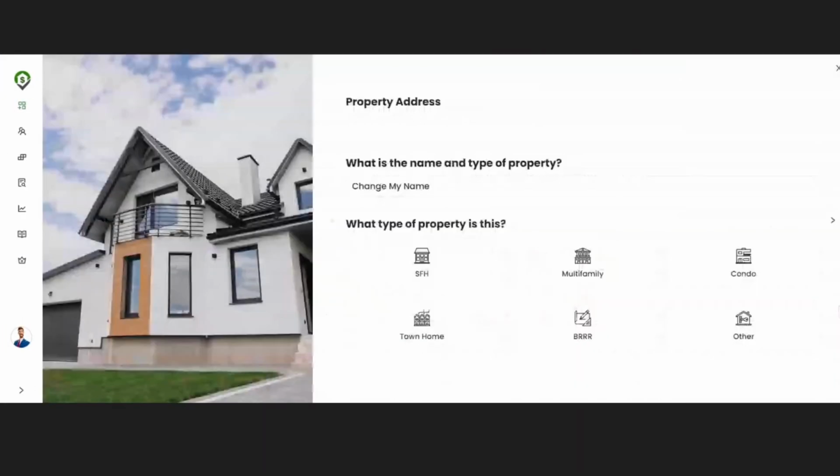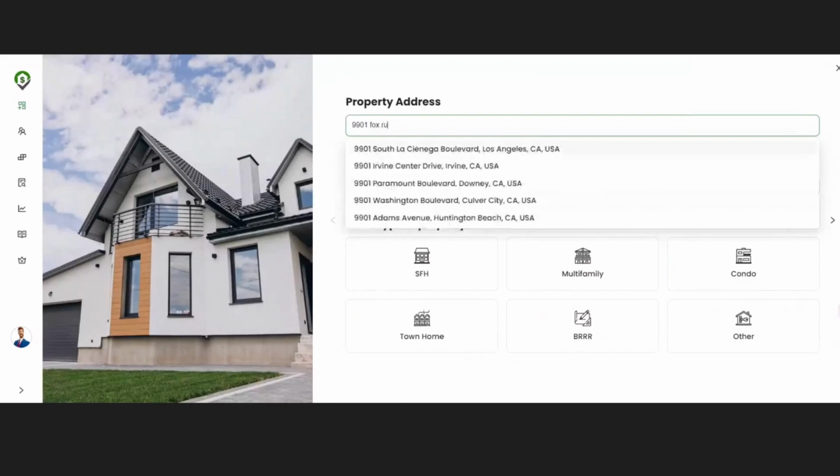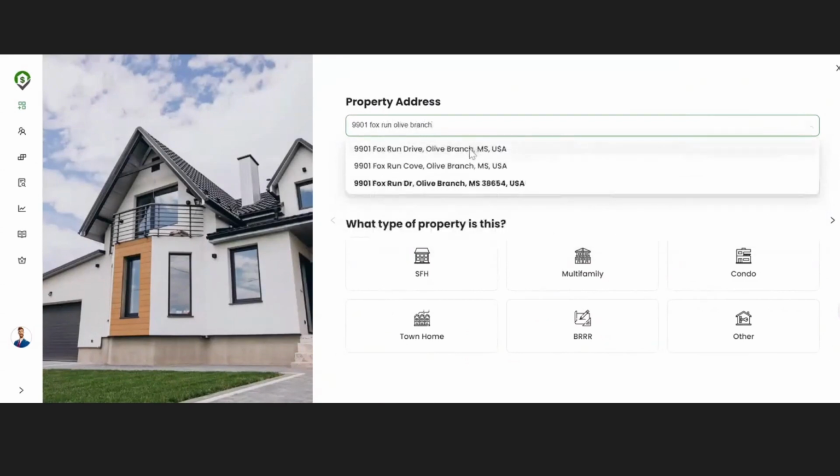A couple of wizard forms will pop up here allowing you to specifically allocate the details associated with your investment. Like I'll plug in a dummy address in here, and this will be in Olive Branch, Mississippi. Okay, and this is the general information.